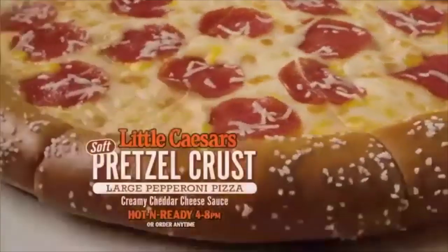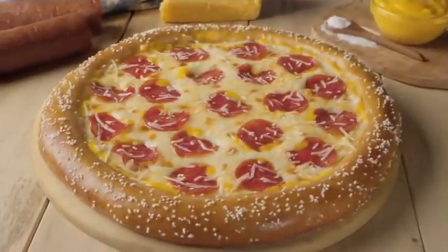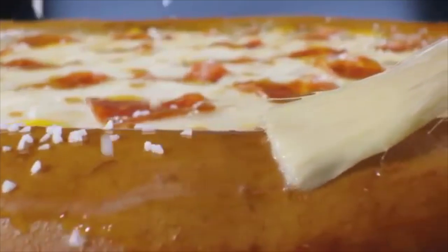Introducing Little Caesars Hot and Ready Pretzel Crust Pizza, a large pizza with a creamy cheddar cheese sauce topped with mozzarella, pepperoni, and a four cheese blend, all on a buttery salted soft pretzel crust. So they brought it back.